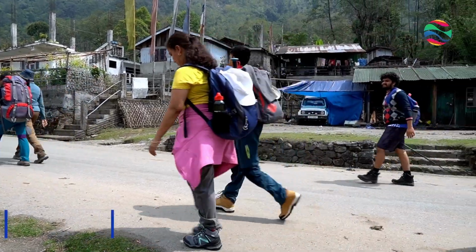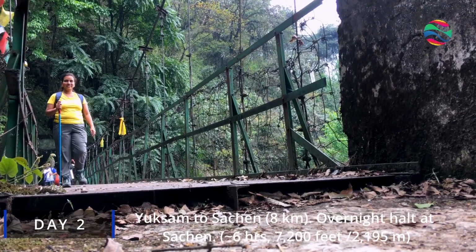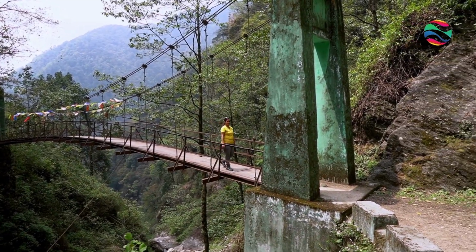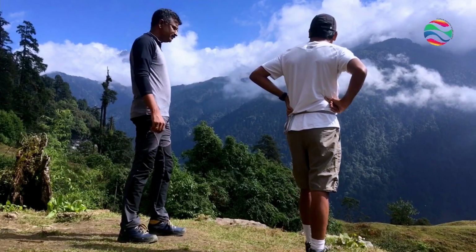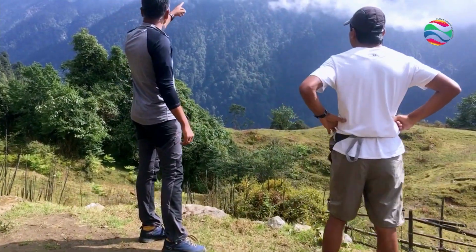On day 2, after 2.5 hours of moderate ascent, the trail becomes steeper as it approaches Sachen. You're already at 7,100 feet, and it'll only take you a few minutes to go to Sachen's lodge. Sachen, located at 7,200 feet, is a small prairie with a single log home and a little pond.